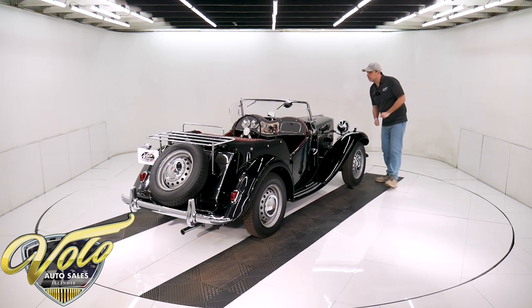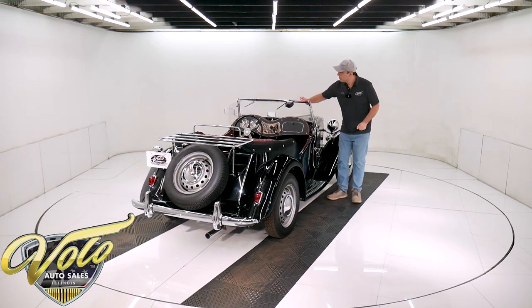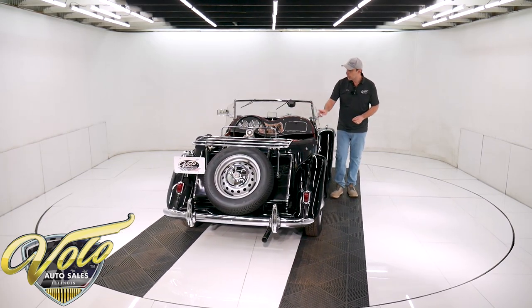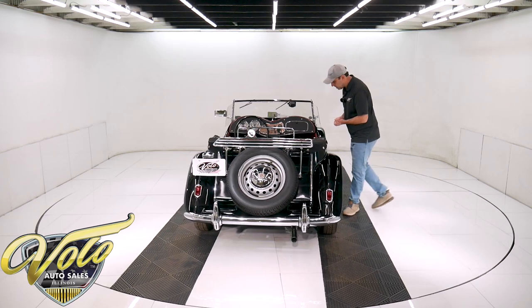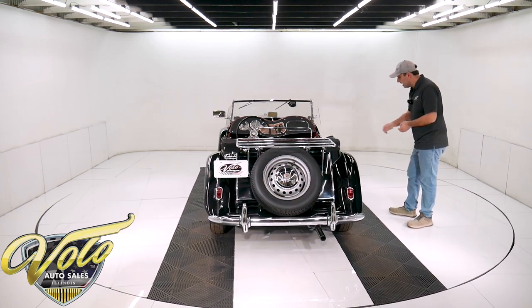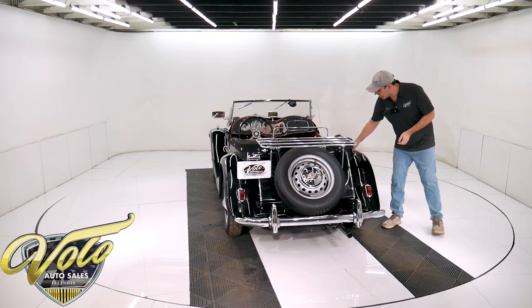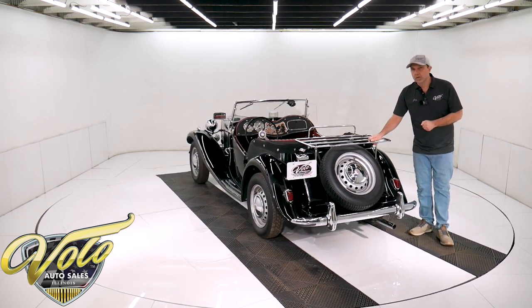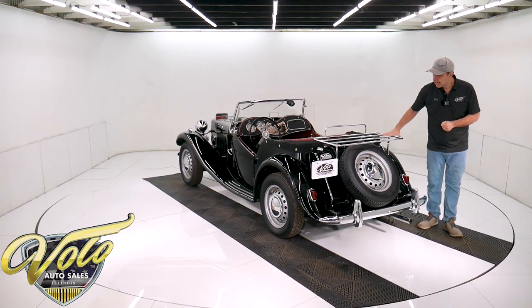Bumper's re-chromed. Windshield is beautiful chrome. This does fold down. The glass is crystal clear. It has wing windows, electric wipers, the strips on the running board, the welting between the fenders. All looks like it's been replaced. It has this optional chrome luggage rack here.